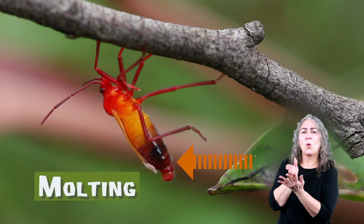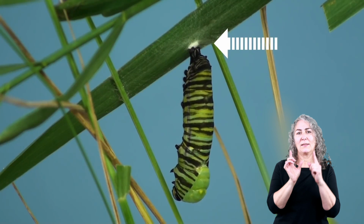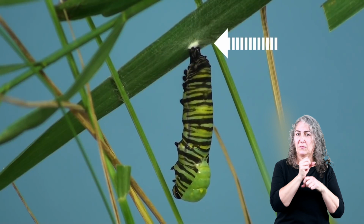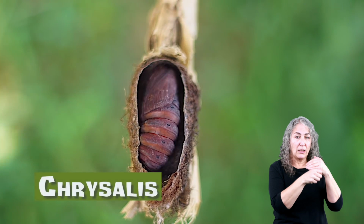Stage 3 is called the pupa stage. During this stage, the caterpillar or larvae attaches itself to a branch or the underside of a leaf using a bit of silk it produces. For a final time, the caterpillar sheds its skin. This time, it reveals a hard skin underneath, called a chrysalis.